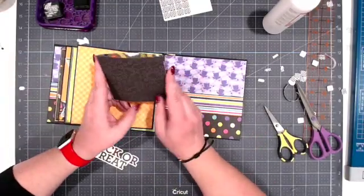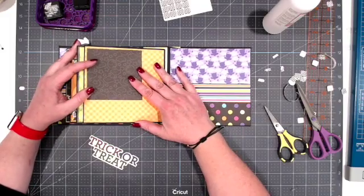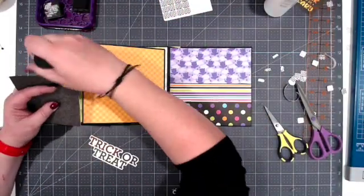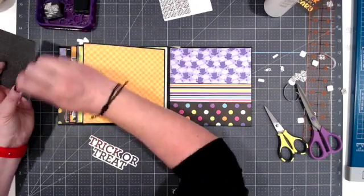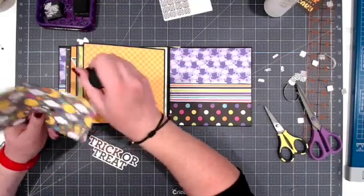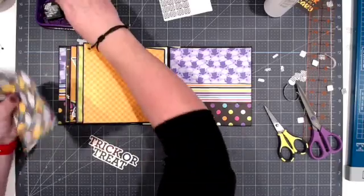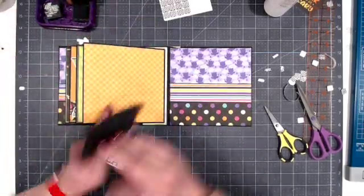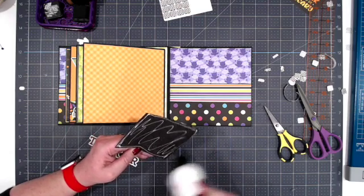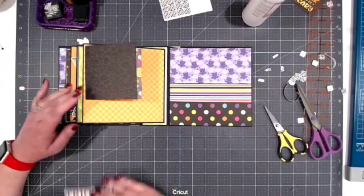Okay, so this one, I've got a 4x8 piece of the pattern paper. I've taken the one that has just the tone on tone and then the full color on the inside, scored it at 4 inches, and it's going to go in this upper corner up here after we ink it. All right. Okay, so there's that.